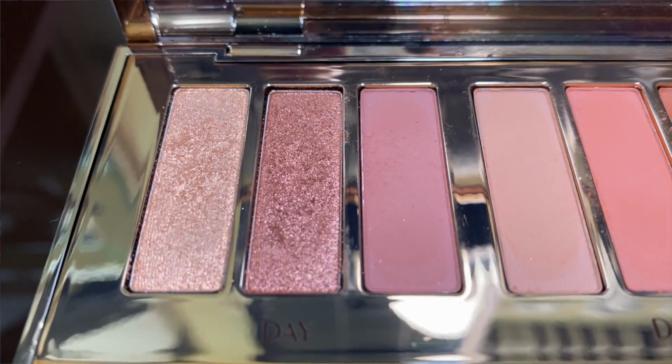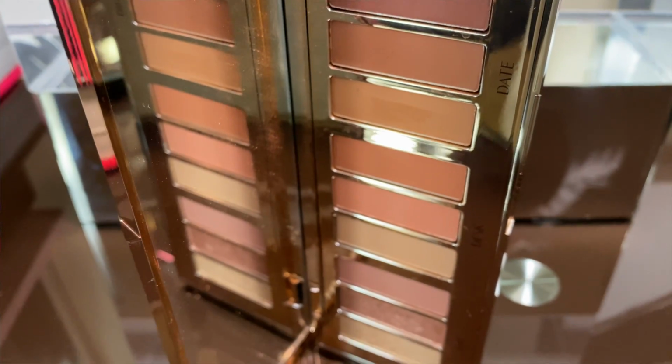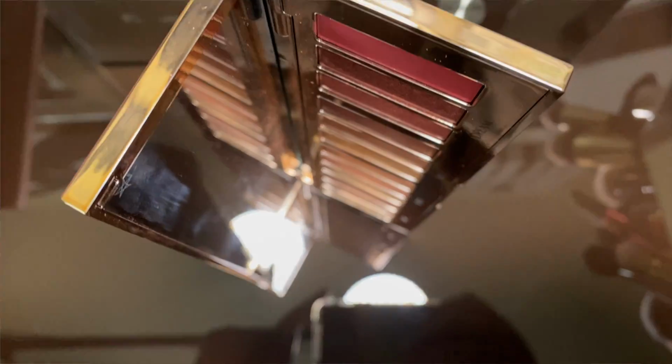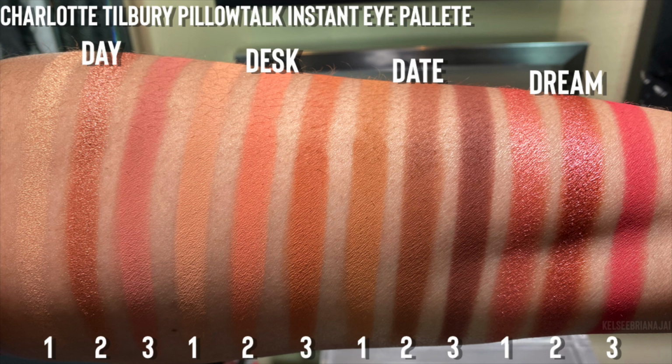I can see myself using this every single day because the colors in this palette make me feel pretty, which I think a lot of us forget is the entire point of putting on makeup and things to enhance your looks, because you want to look like a better version of yourself. And so I think these colors look really pretty, very natural, and very soft and romantic, so I'm feeling it.